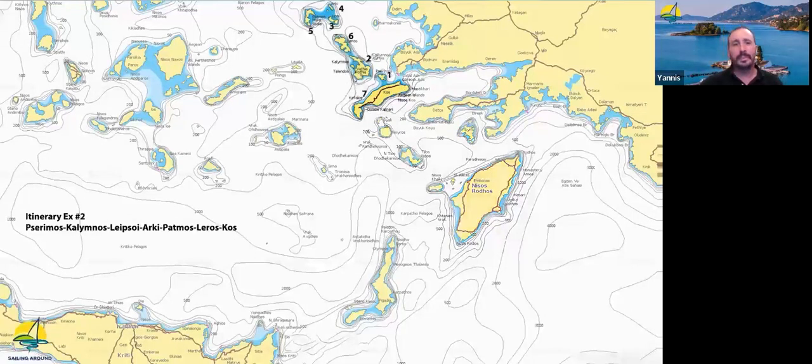Okay, now the next itinerary assumes that someone departs from the marina of Kos. My first stop would be in Pserimos, okay? Then I would go all the way to Kalymnos, override the islands of Leros and everything, and go straight to Lipsi. My 4th day and night would be exploring the area of Arki and all the little islands over here. Of course, 5th night, spend my night in Patmos. Then 6th night, do a stop in Leros, which I actually overrode earlier.